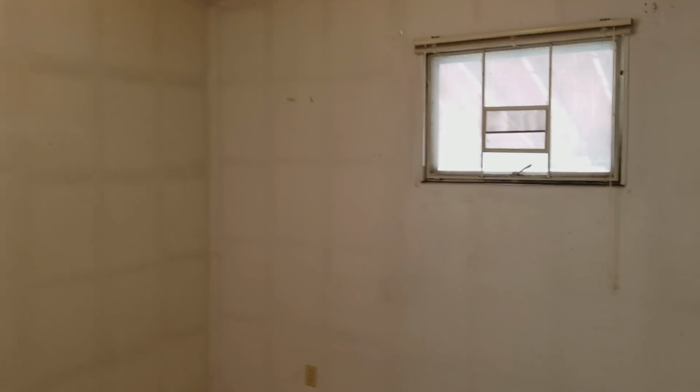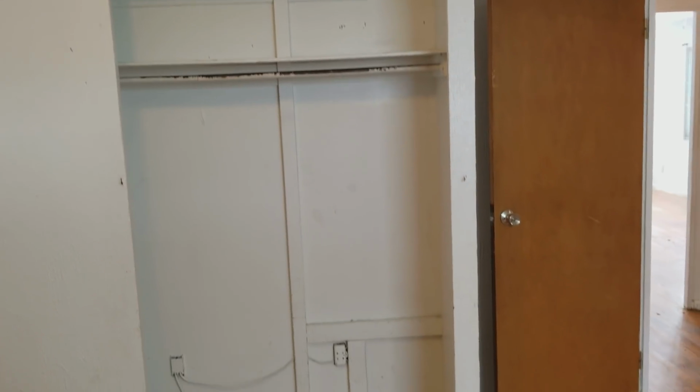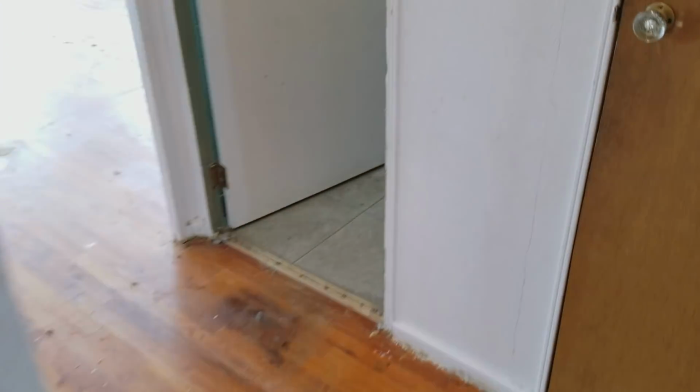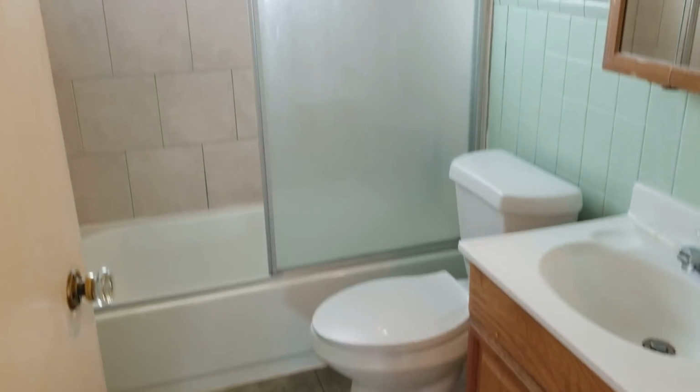So we're gonna list it for $184,900 and see what happens. That would be one of the cheapest houses for sale in the entire town. So I think it will sell and we can make some pretty decent money without putting any work or time into it. Here's the bathroom, which again, is not horrible.